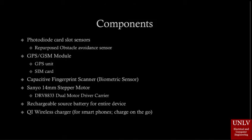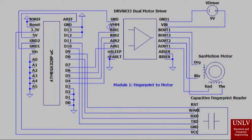The card slots will use photodiode sensors and infrared light detection to keep track of the cards stored in the slots. The GPS module uses a SIM card to send notifications to the user through SMS services, minimizing the need for Wi-Fi. The biometric sensor is a capacitive fingerprint scanner that activates the stepper motor to unlock the wallet if the right fingerprint is read. Vaultlet will be powered with a rechargeable battery, and an additional wireless charger will be provided for charging the user's smartphone.